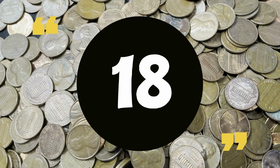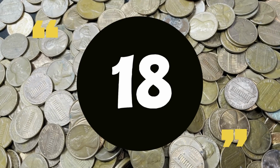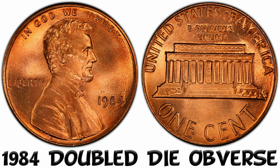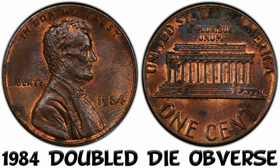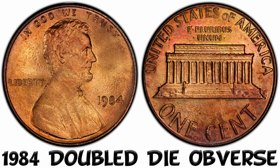Coming in at number 18 is another error, a 1984 DDO, or double die obverse. This is known as the double ear. This coin in AU will bring about 20 bucks. If you get it into a higher mint state, it can be worth over 200. This has fetched upwards of $4,000 in MS68.